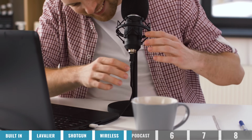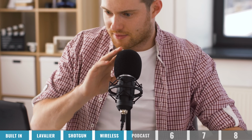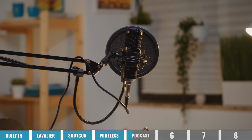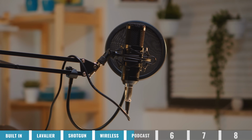Now, with these microphones, you'll normally either use them off your desk, either using the desk mount that they come with or purchasing a desk mount, or you'll be using them on a microphone boom arm, an adjustable boom arm, and moving it into position when you want to record your podcast or create your video.